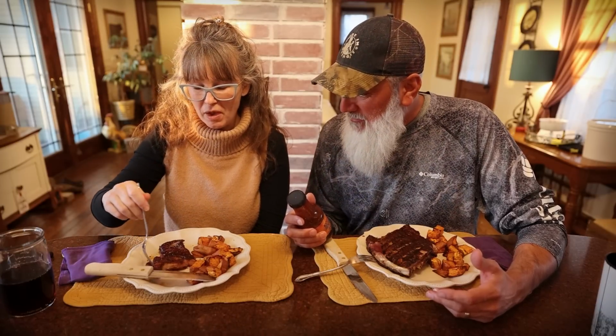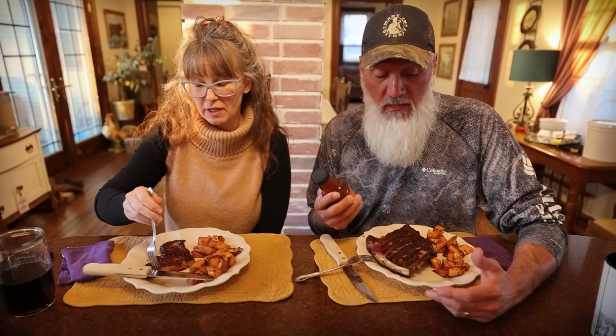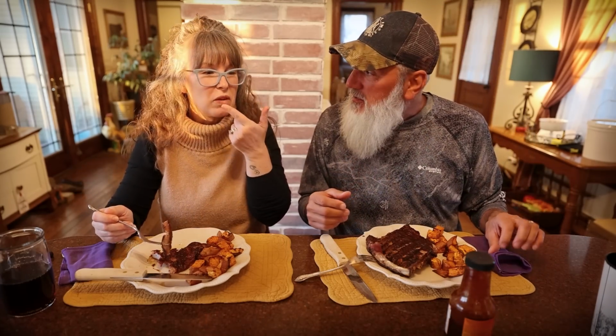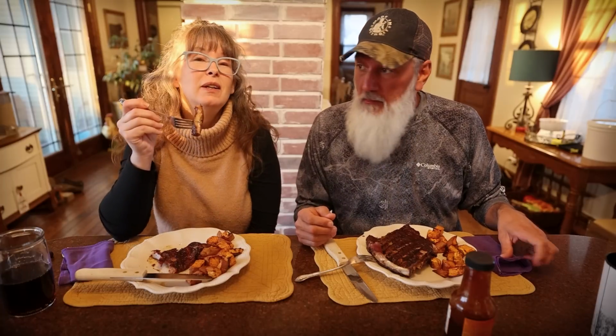Does it taste any good? I mean, we tasted it before I put it on the ribs. It's definitely excellent. I said it's Buddy the Elf barbecue sauce. 10 grams of sugar, it says. So not a massive amount, but quite a bit.